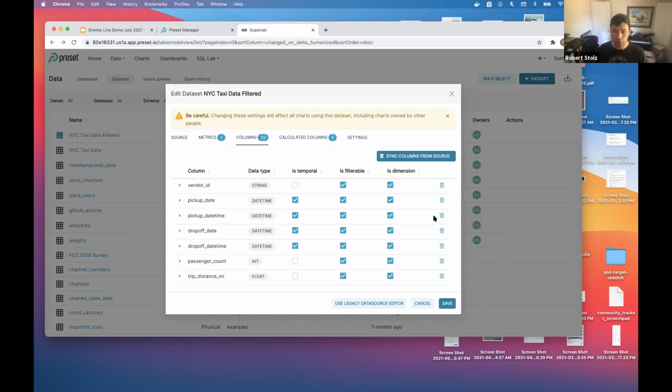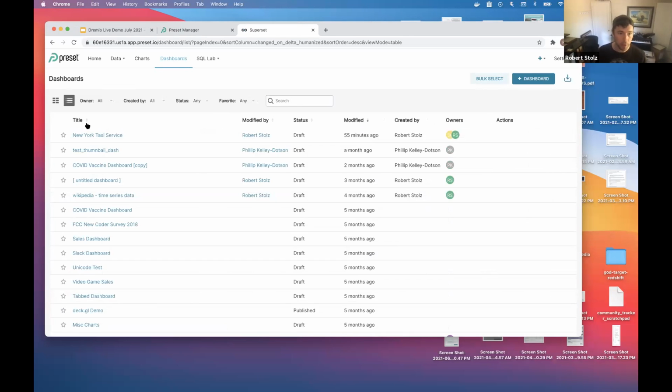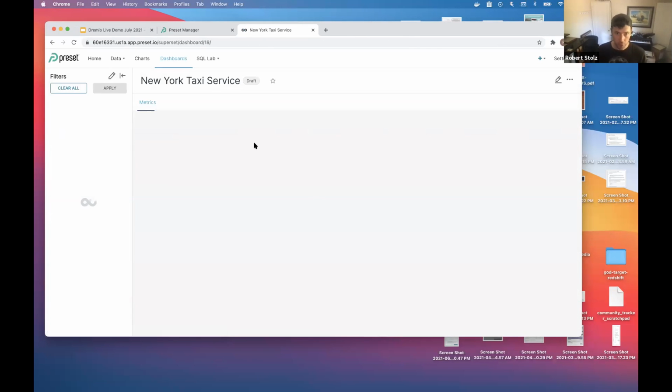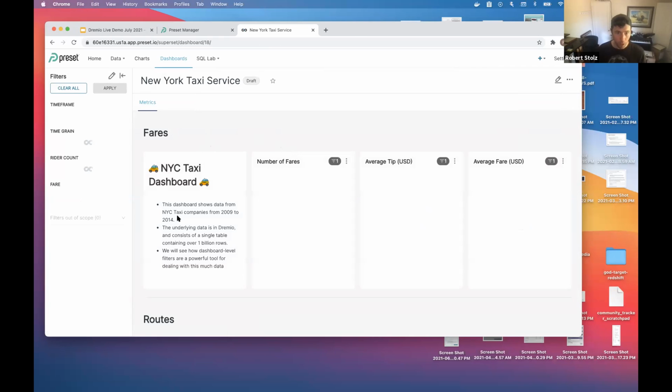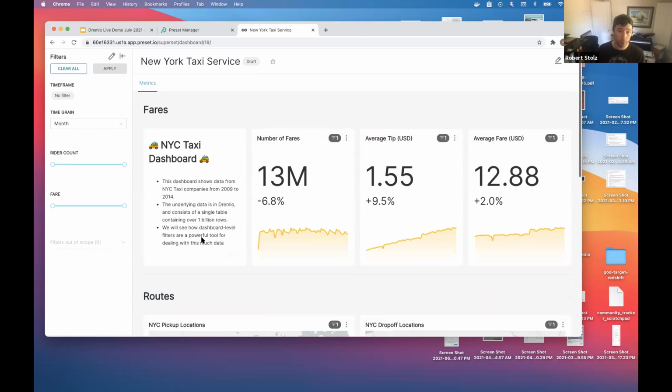But there's another way to do this, which I really want to demonstrate today. I already made a dashboard based on this data. Let's click it and take a look. As it says in this little markdown cell, which I highly recommend using when you make dashboards, markdown cells are great for providing documentation for people that may not be familiar with your dashboard. It shows data from New York City taxi companies from 2009 to 2014. Underlying data is in Dremio, consists of a single table of over 1 billion rows. And we'll see how dashboard level filters are a really powerful tool for dealing with this much data.